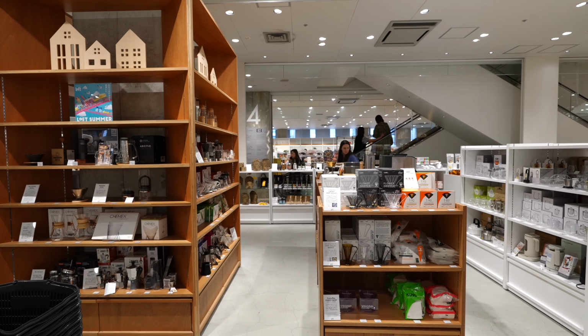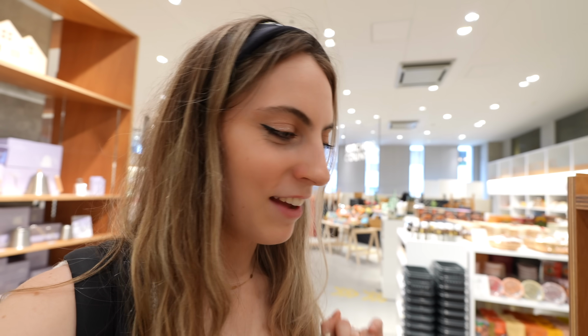Level 4 might actually be one of my favorites because they have all the kitchenware, they have spices, and there's so much you can pick up here. I've even found something I want to bring back for myself, a souvenir for my house.